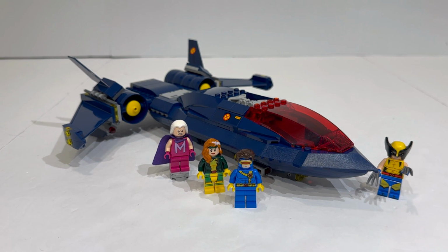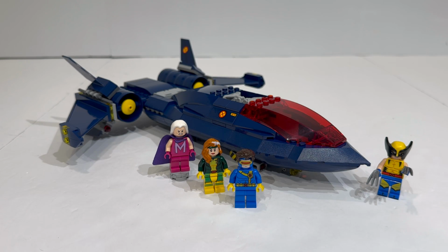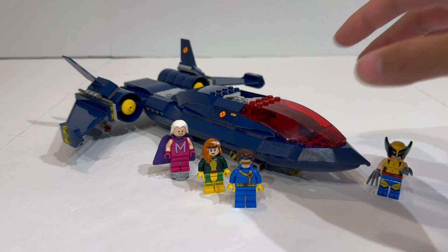We only got a mech in recent years, and before that, the last X-Men set we got was 10 years ago in the 2014 X-Men Jet set, which we're about to take a look at, so everyone's been wanting this set. I'm sure when the reboot series comes out on Disney+, it will skyrocket the Jet's popularity to even greater heights, and LEGO might suspect they could be able to get away with it.